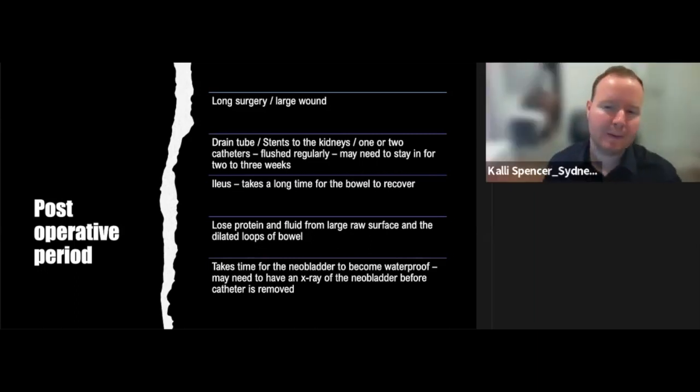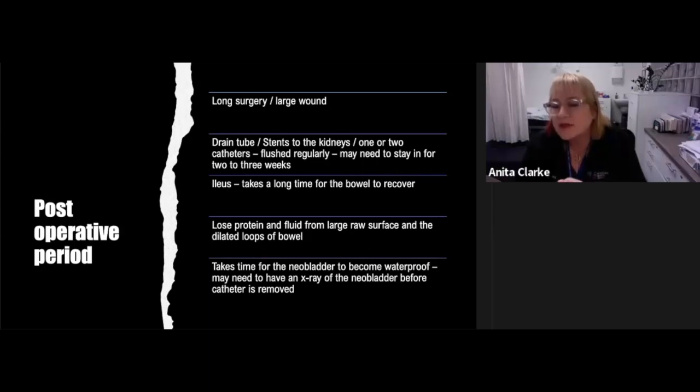Would you say that the neobladder post-op recovery is longer or more complex than an ileal conduit? Yes, definitely. I think from a metabolic point of view, because there is much more raw surface. I think the ileus tends to be longer generally, and the impact on small bowel function is very significant. In an ileal conduit, we would usually use somewhere between 15 and 20 centimetres of the ileum, whereas here, as I said, we're using 60 centimetres. So the impact on small bowel function is very significant.